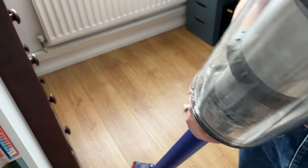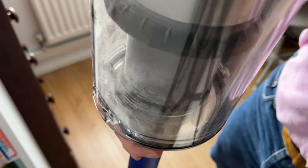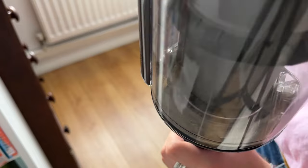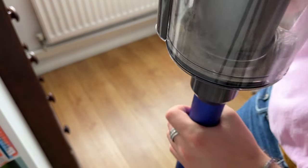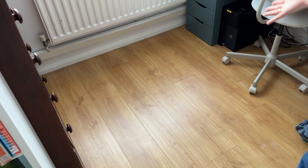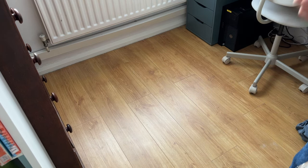Okay, so let's see what you can see. In there, look, you can see all of the crud that it has collected. There you go. Like I say, there really wasn't that much on the floor to begin with. It's more dust than anything. But it's definitely picked up everything that was there because it's very visible on this floor if there are any little bits. And yeah, there's none left. I do have another rug though that I want to do, so I'll get that.